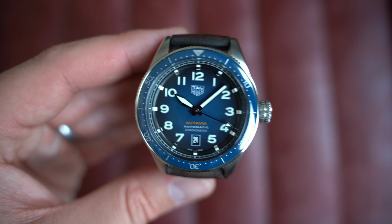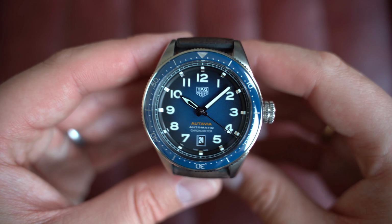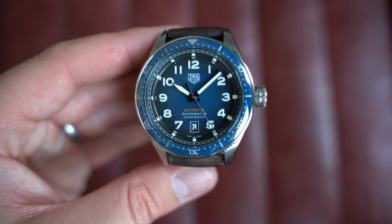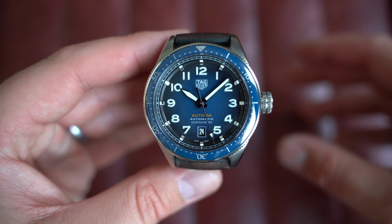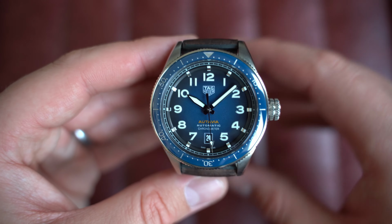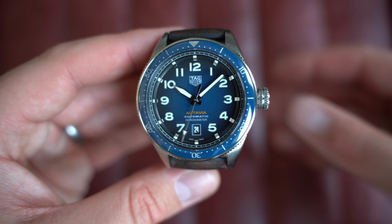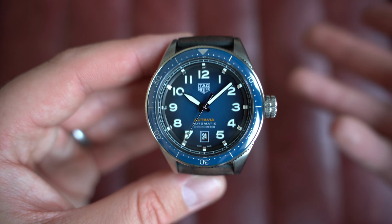I think a few brands, especially at this period, tested out the market to see if the name could carry weight to different designs. Some purists absolutely despise that. Some people don't really care. To be honest, I think there's an argument for both, but the reality is if you want a vintage Autavia, you're getting a vintage Autavia. You're not going to buy this anyway.